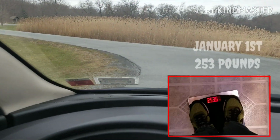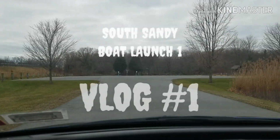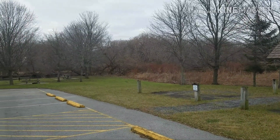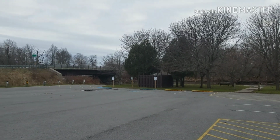On January 1st, I was 253 pounds. So in the middle of January, if we got a day like this, 40 degrees, you got to get outside, take advantage of it, get some exercise. Normally it's about 10 degrees and 2 foot of snow.